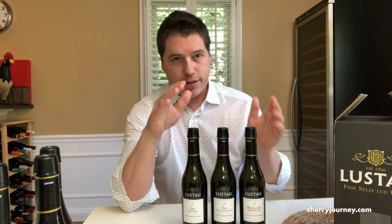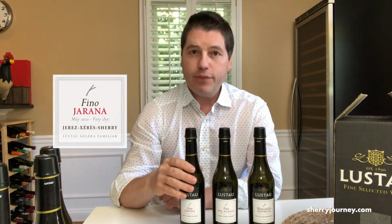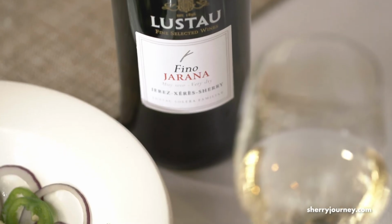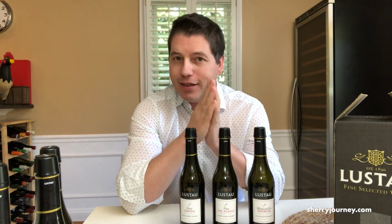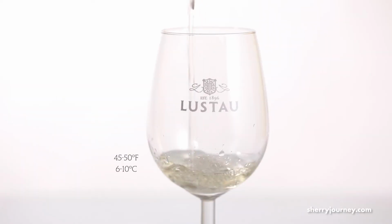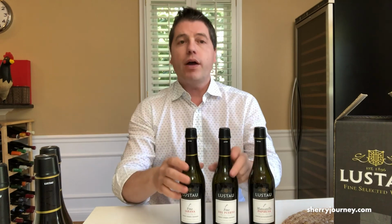These 3 wines, Manzanilla Papirusa, Fino del Puerto, and Fino Jarana, also share certain profiles. They are pale, doughy, light, very dry, and far less fruity than, say, your standard table white, but as delicious and food-friendly, if not more. If you like savory food, these are your wines. Drink them chilled, as you would do with your regular white wines.